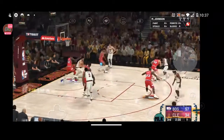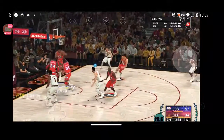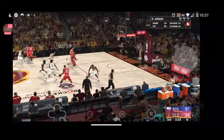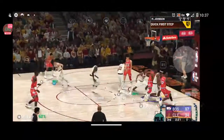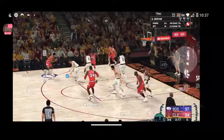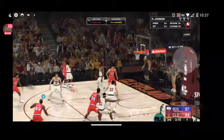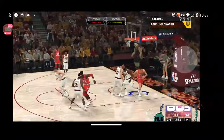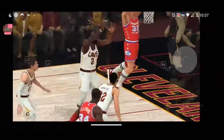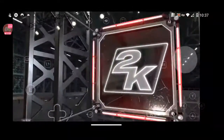Sexton against McHale. Here's Nance. Drummond trying to get himself free. Nance, no good. Inside, Johnson. Nance against Olajuwon. Johnson, that's for 2. McHale, it's good on the putback. And folks, he did not luck into that one. He knew just where he wanted to be to grab that backboard.